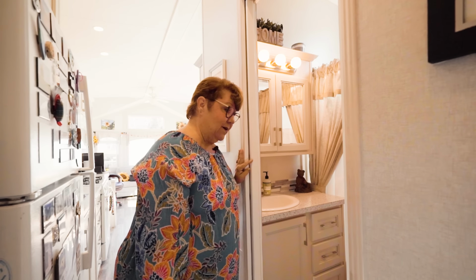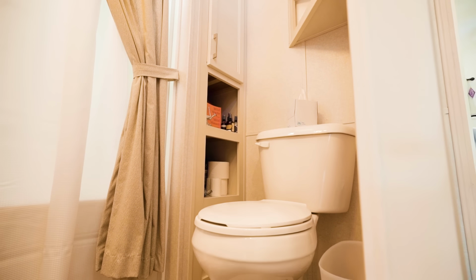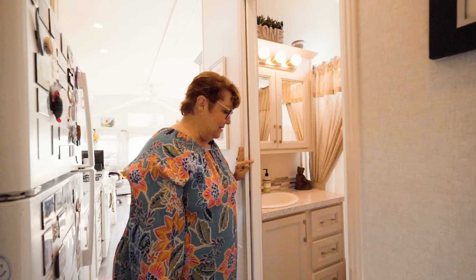And here at Acony Bell, we are hooked into a sewage system. So we have just regular toilets like everybody else. And I feel like it's a really nice sized bathroom for a tiny house.